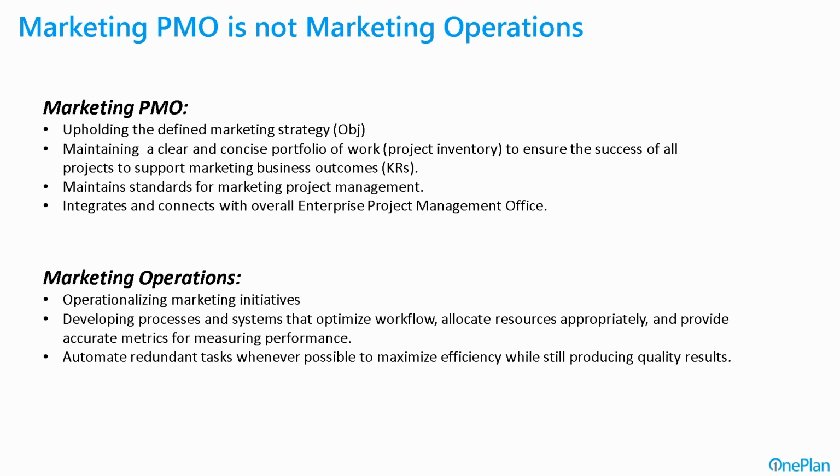Marketing is very unique. There's art and science involved in project management and portfolio management, but I think even more in marketing. I mean, much more art. So the approaches for doing marketing projects might be slightly different than doing engineering projects or IT projects. So those standards are maintained by the marketing PMO. And as I showed earlier, the marketing PMO is going to integrate and connect with the overall enterprise project management office to make sure that those projects are represented, and initiatives, by the way, because there will be requests for funding. Initiatives from the marketing PMO are well represented in the overall corporate portfolio.